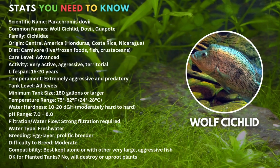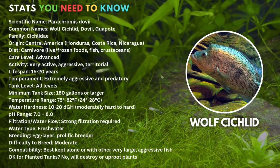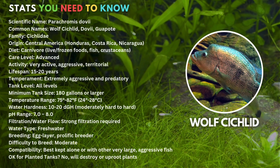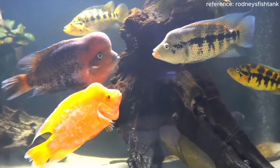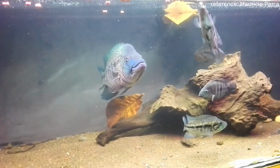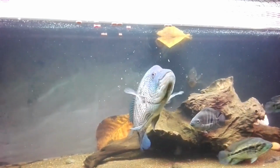These bad boys, native to Central America, are known for their sheer aggression and powerful bite, earning them their wolf nickname. They don't just swim, they dominate. Their territorial nature means that they're always on the lookout for a fight, so if you're planning to add a wolf cichlid to your tank, you better be ready for some action. Wolf cichlids can grow up to 28 inches, so a tank size of at least 200 gallons is a must.